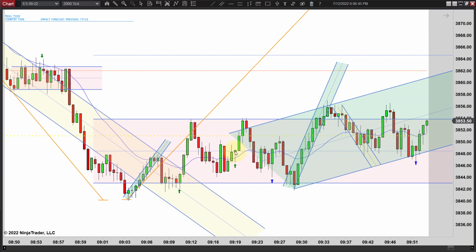But at this point, this is just a second entry long, and if you draw your channel working down, you do get a close outside, a new low, and then you get this little trap right here. So I like it, and it's a second entry. Notice the new high, first entry, then second entry, runs up. This is not quite bearish enough to take a short right there, in my opinion.